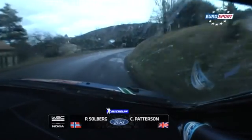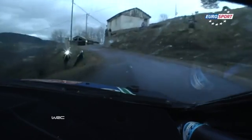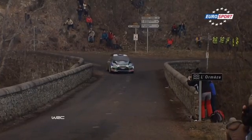Third quickest on the last stage, losing 6.1 on Sordo and dropping to third overall, as you've heard. 3.7 seconds behind going into day 3. It's been a day of caution for Petter Solberg. Will he, can he resist showboating for the entire rally? Well, he's keeping it sensible for now, especially in the dirt.